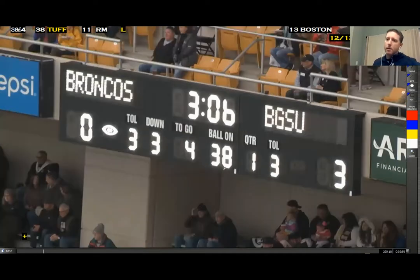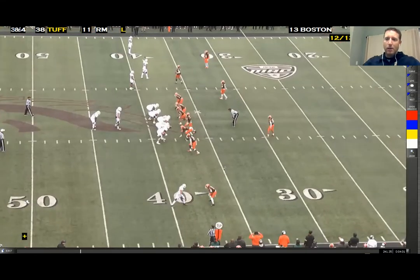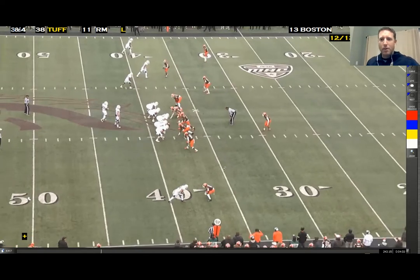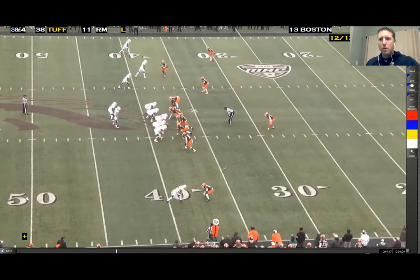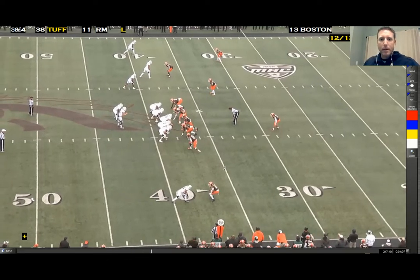Okay, now, remember we talked about it. We start with our single receiver on the hitch. Hey, we don't like this look. We got a one-on-one, third and 4, not a high percentage throw. We're not thinking there. They have 3-over-3 with our 3 receivers. Not a good bubble look.